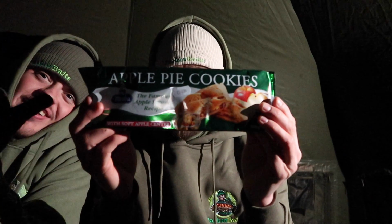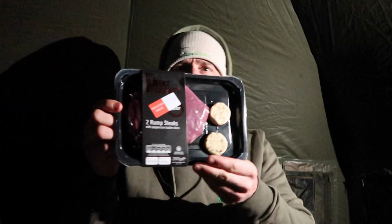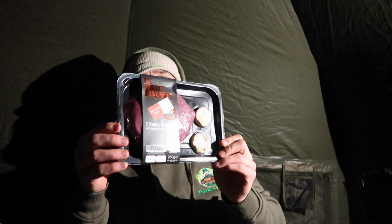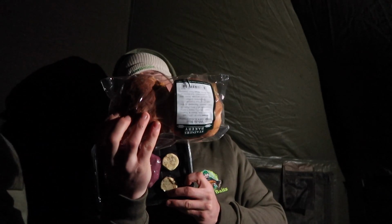Apple pie cookies. They're quite nice, to be fair. They are nice. This is what I was going to have. Can I show them? Can I have that bag, mate, please? You look at this. This is what I was going to have. See, I found these boys. 2 rump steaks with some, I'm guessing it's like garlic butter or something you would have put on them. I was going to thoroughly enjoy that, but no. Finished off with some fresh rolls from Londis.